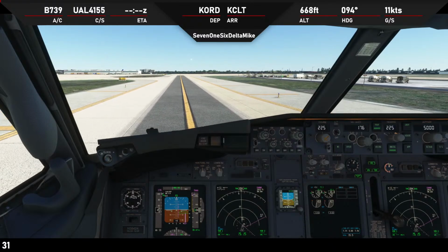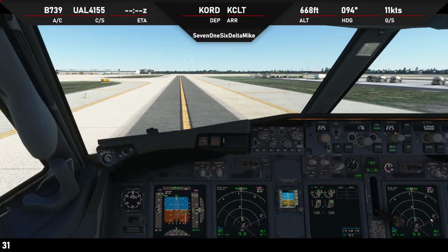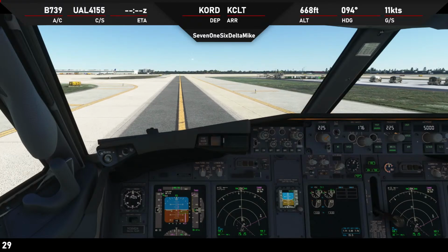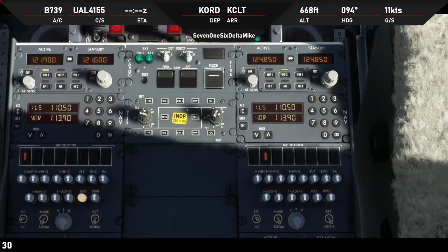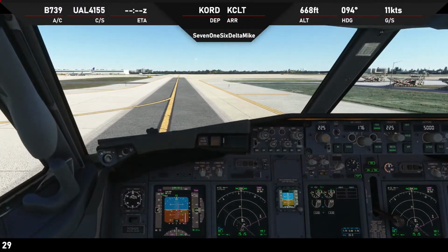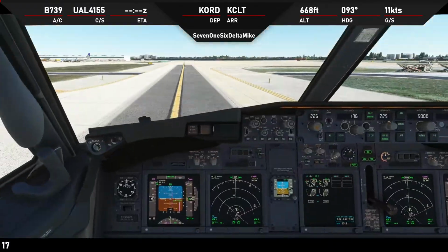Contact tower 120.75. Over to tower for United 4155. All right, Chicago Tower is 120.75. Over ground, hello, United 4525, we're on the ground. Charlie 24 with Zulu, IFR to Denver, please. All right, 120.75. Verify that is set. 120.75, that's tower.